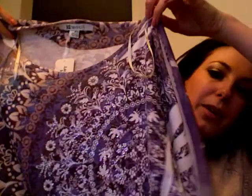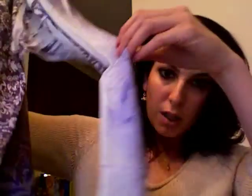Next thing I got from Forever 21 is a really, really beautiful purple sweater that's like a long sleeve thing, but it's just really pretty and elegant, and I just like the little detail of these little rhinestone things going on, and it's got really nice comfortable sleeves, and I just think it's really pretty, so that I can still wear since it's still so freezing out and very cold.